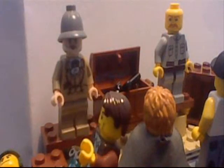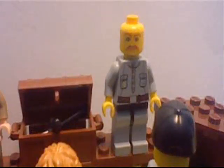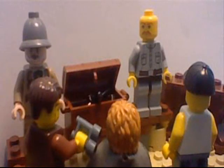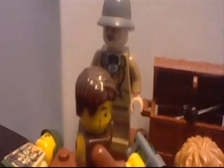Please don't touch the props. Oh, okay. Now we move on to the most accurate trench ever. Neat. Please no flash photos. Sorry.